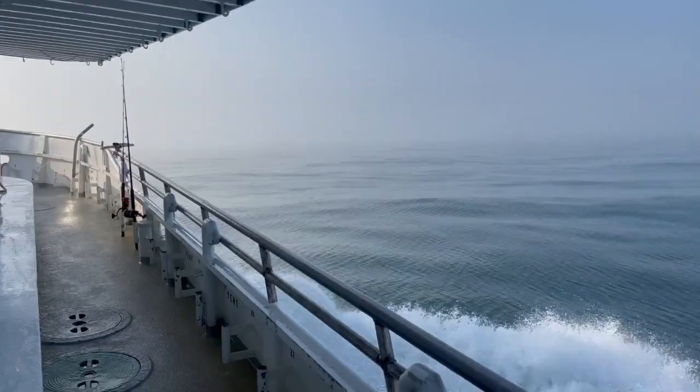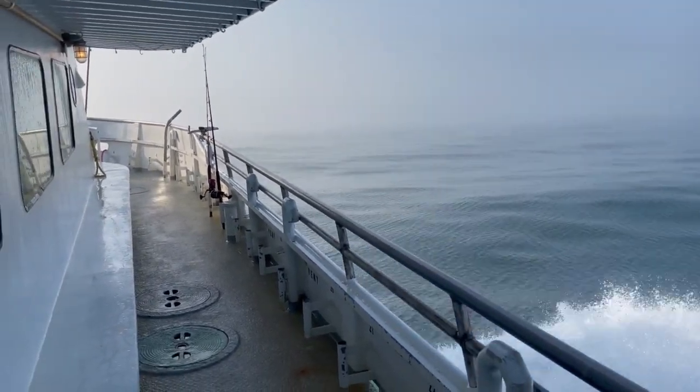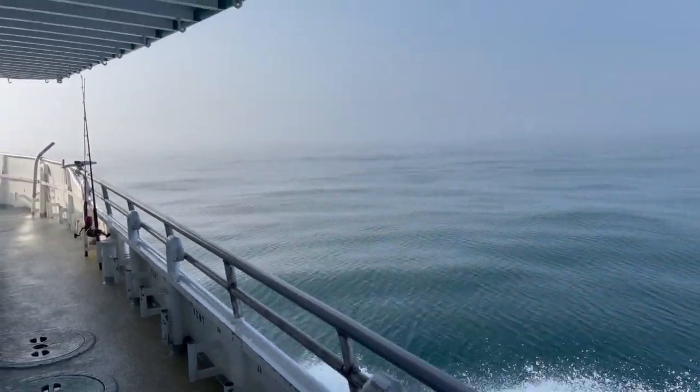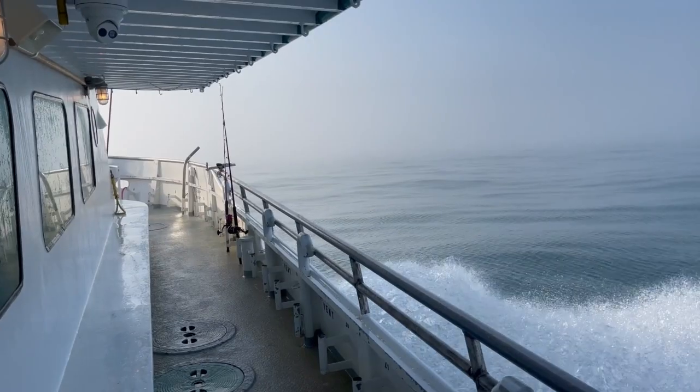Keep you posted. Today it was supposed to be three or four, but you can see the seas are flat calm. We're making some good time because obviously in the winter you don't get that much daylight to do your bottom fishing time. So Matt's trying to get us out there quickly so we can catch the bottom fish before we head out to tuna fish.